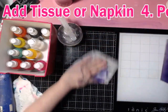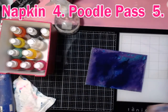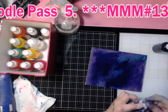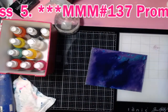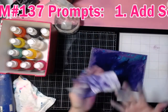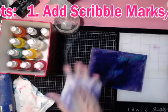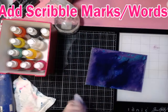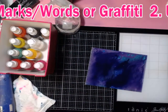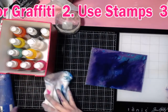Gracious. Hot mess McGee over here. My hands are disgusting. That one I like. You can see the splatters where I literally sprayed it. It went off to the side out of the nozzle and sprayed my hand. We'll see about that.